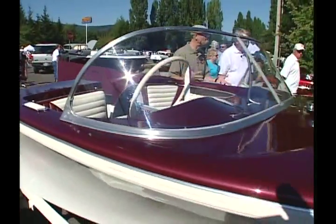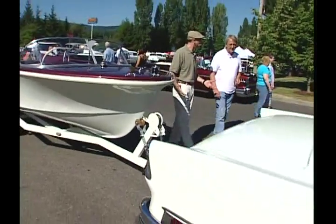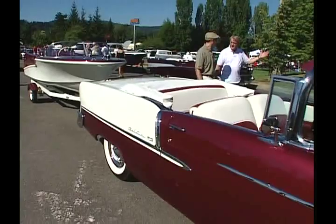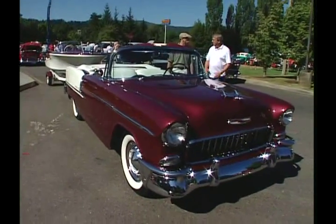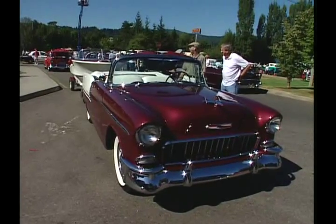So, are you having fun today? Oh, this is one of the best car shows I've ever been to. Isn't it great? It is. Where else are you going to see this many Tri-5s? Takes you back, doesn't it? Oh, it does. You were probably cruising in your original. Oh, a '55. We had one in Olympia. Not very far from there. Oh yes, we made a few turns through there.